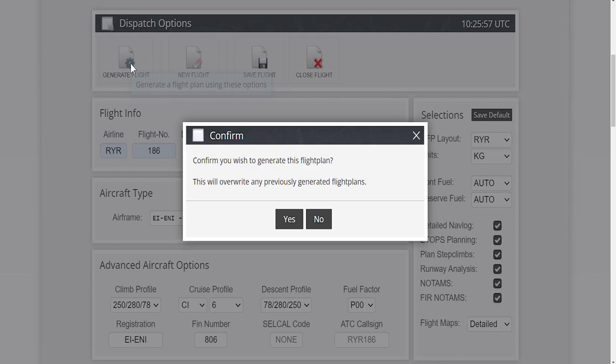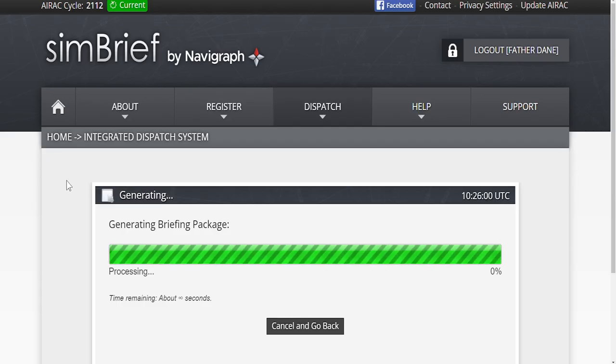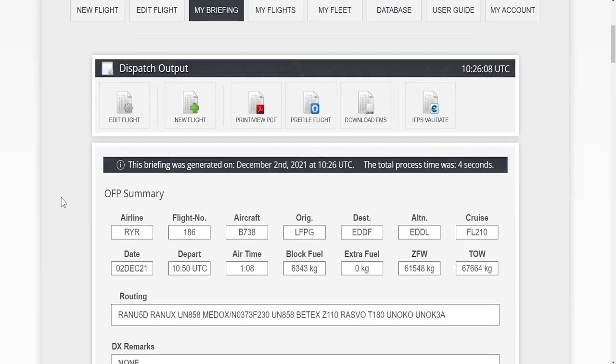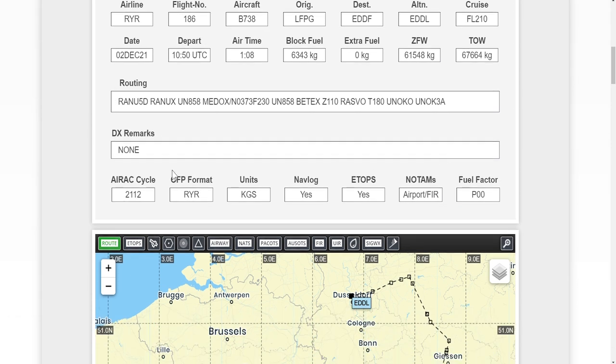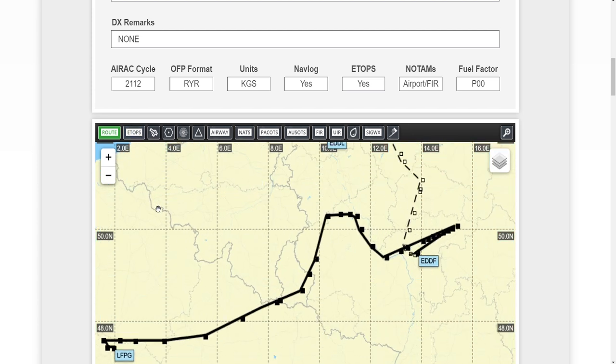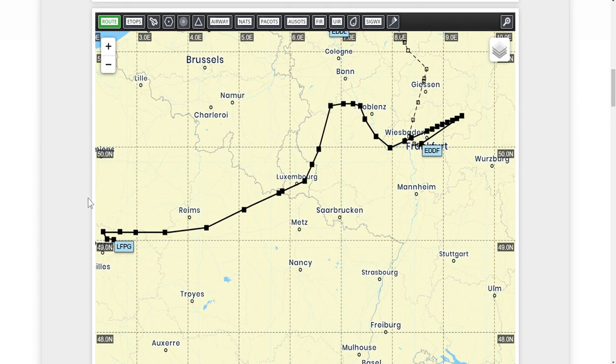And then we'll go in and generate the flight plan and have a look and see what it gives us. And there it is. Well, here is our flight plan. LFPG to EDDF with Dusseldorf as the alternate. Cruise, 21,000 feet. Block fuel, 6,343 kilograms. And there is the routing. And looking down here, this is the flight route.